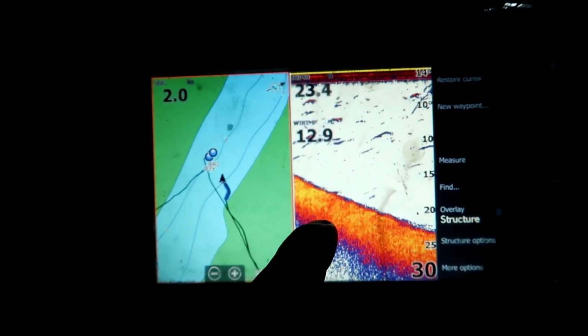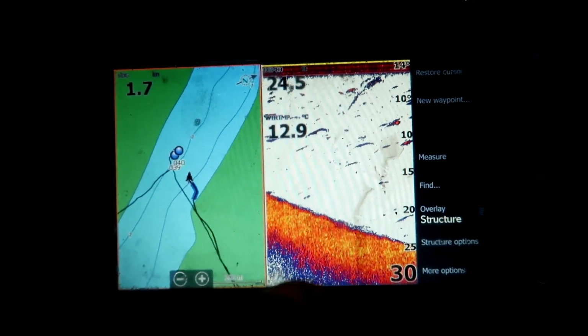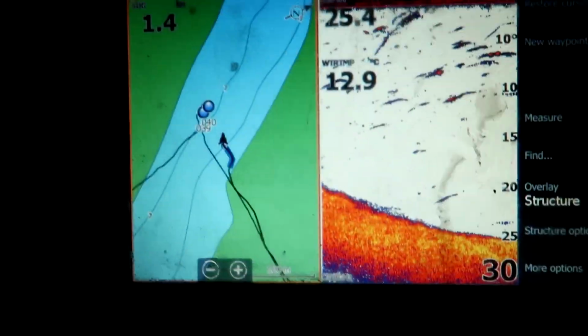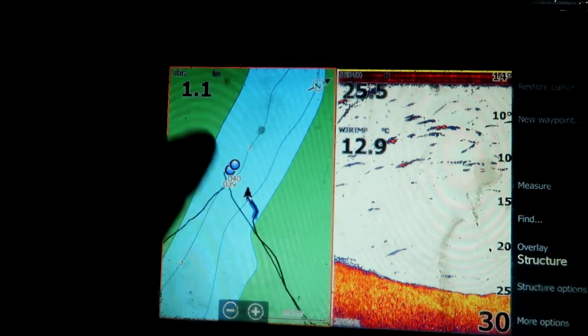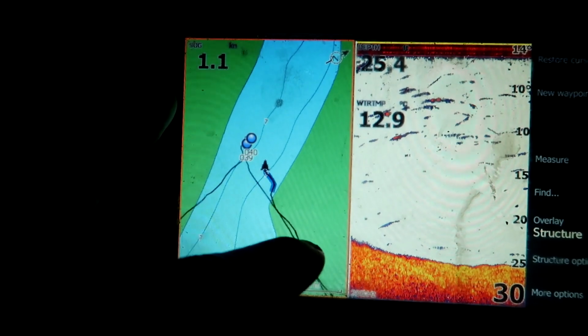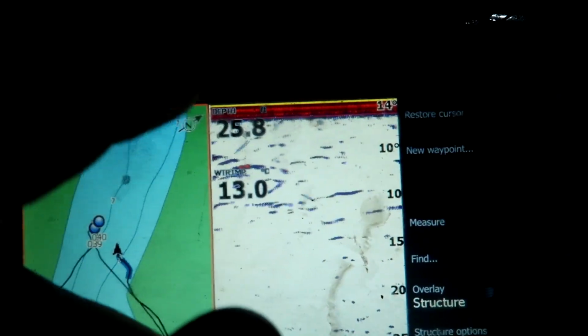All right, so we're getting close now. We've just entered that channel. As you can see, it is dropping off. So that's the sonar on the right. That is the graph on the left. As you can see, the green on either side of this blue line is mud. On a big low tide, that is all mud. So this is a very small channel which we're in, but as you can see, it is still fairly deep.